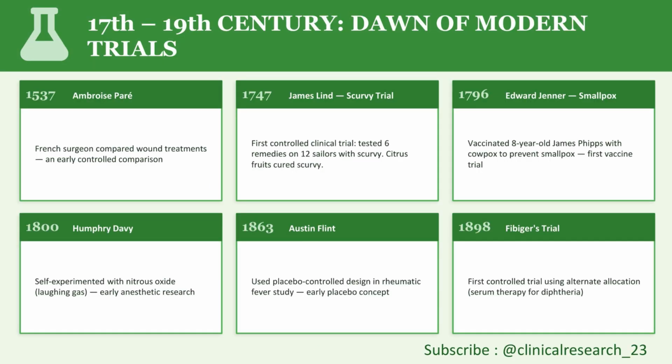Let's take a look at some key milestones in the history of clinical trials. Starting with Fibiger's trial in 1898, which was the first controlled trial using an alternate allocation method, specifically for serum therapy in diphtheria. This was a significant step towards structured experimentation. Moving back a few decades, Austin Flint in 1863 self-experimented with nitrous oxide, also known as laughing gas, during early anesthetic research, highlighting how individual experimentation contributed to medical advances.